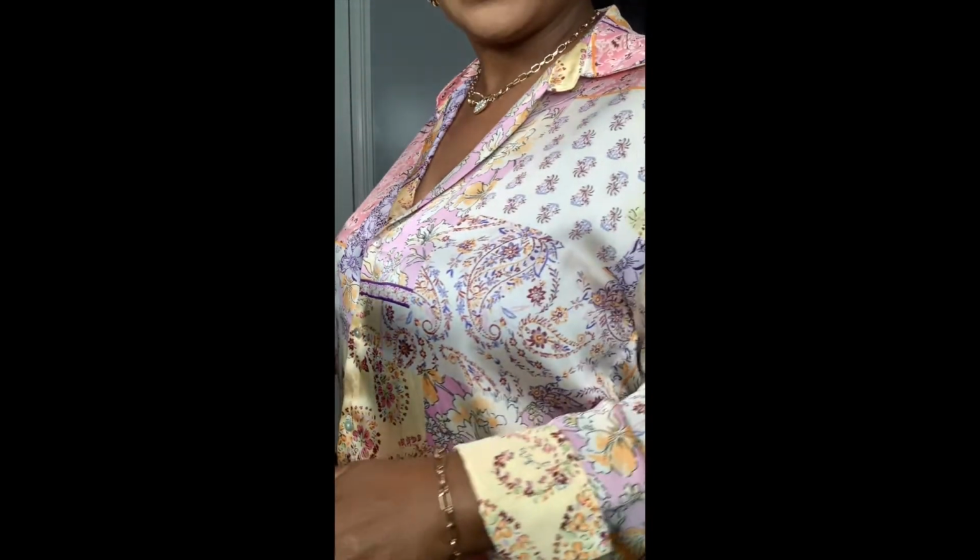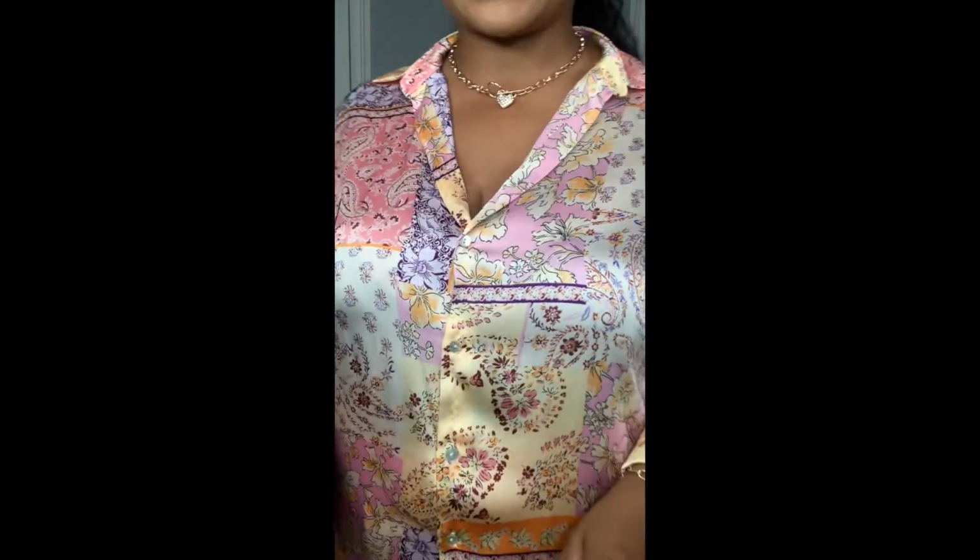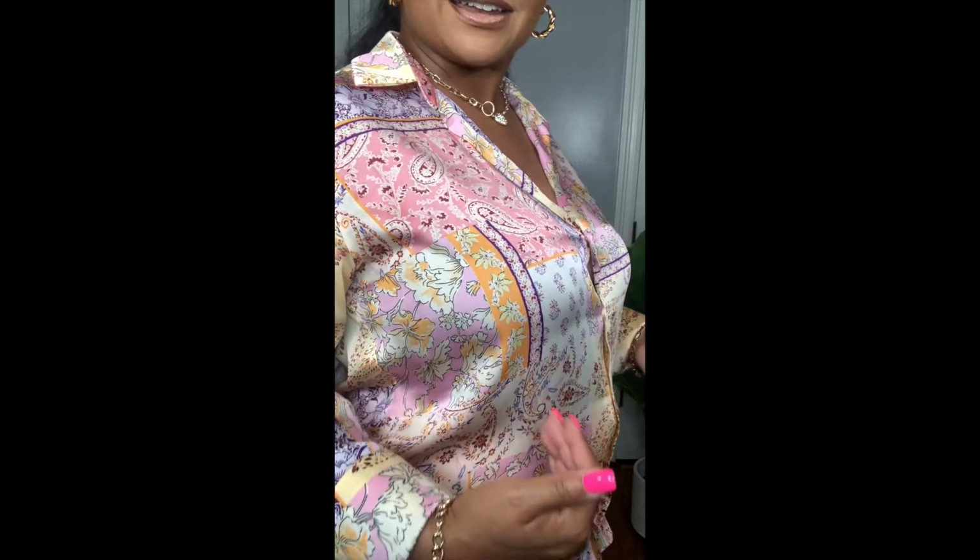So yes, do you guys see the detailing in this shirt? Super beautiful. I decided to pair it off with the hot pink shoes because of the detail. Look at the detail. Look at the pink. See the deep pink? It's like a burgundy and a deep pink mixed together. That's why I decided to pair it off with this outfit, to just bring the whole outfit together.